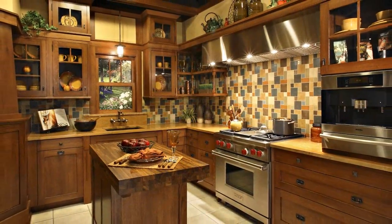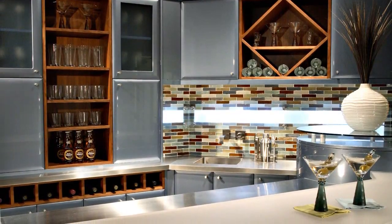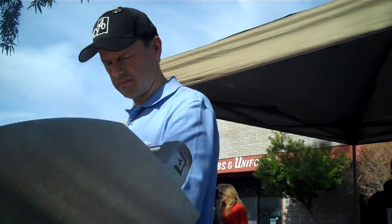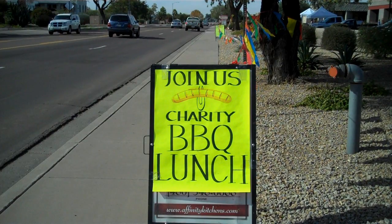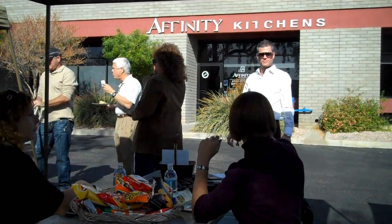Inside Affinity's gorgeous showroom, the giving continues, with a portion of each kitchen sold going to support needy children around the world through the Global Family Program. It's a charity that helps provide education for underprivileged children in developing nations. Yeah, 7848 Redfield Road is a very special address.